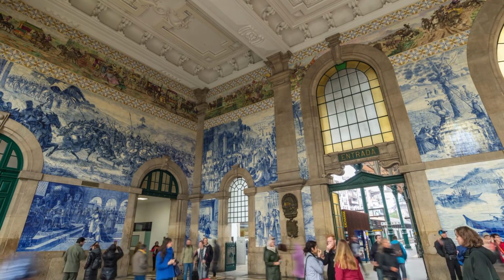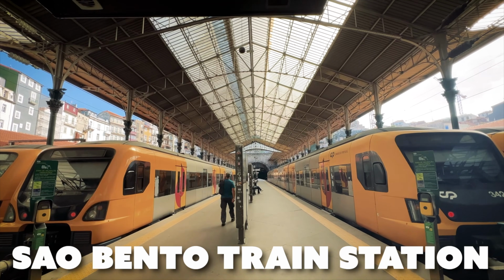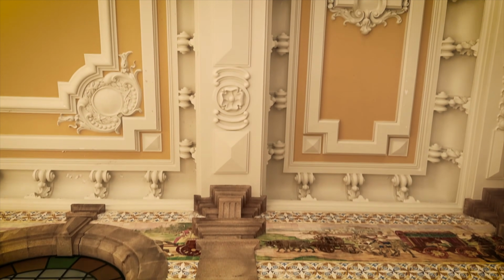Next, you can head further downhill to the São Bento train station. There is a lot of beauty in Porto. There's no doubt about that. And the train station is no exception.